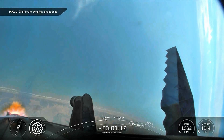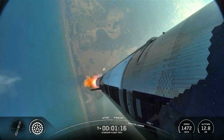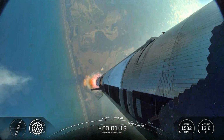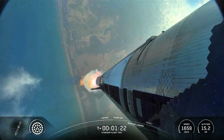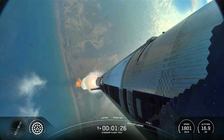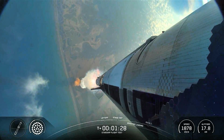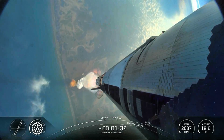Wow, Dan, that was incredible. We could feel the building shaking here, feel the vehicle's power. Now we're just about a minute away from shutting down those engines on the booster. Again, this booster is flying for its second time.